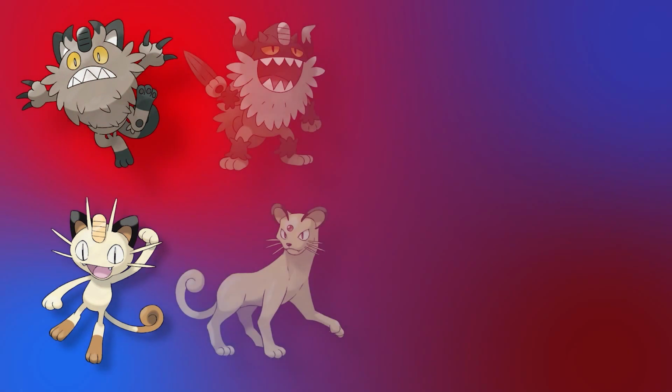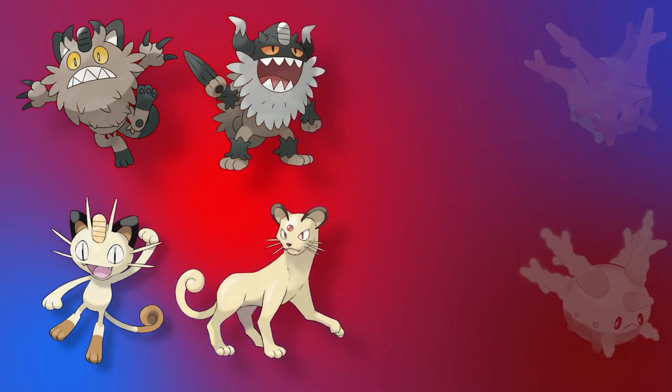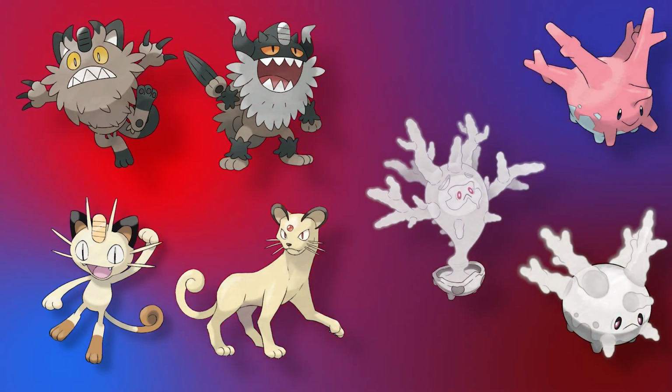Another difference is their evolutions. For the first time, regional forms can have different evolutions than their original forms. Galarian Meowth evolves into Perrserker instead of Persian, and Galarian Corsola evolves into Cursola, even though Corsola originally didn't evolve at all. The final difference is in the designs themselves.